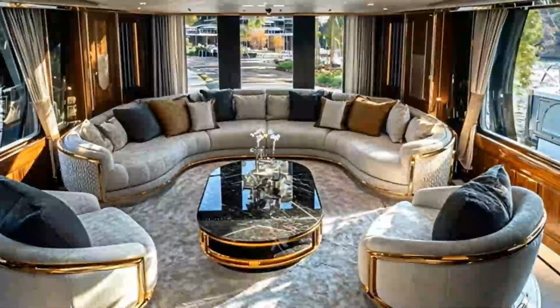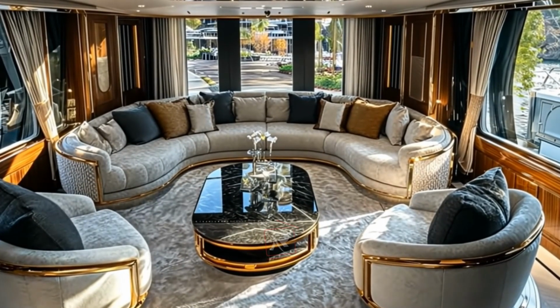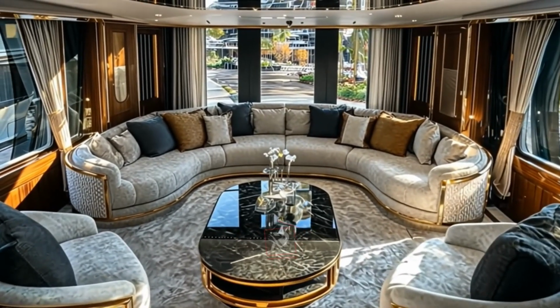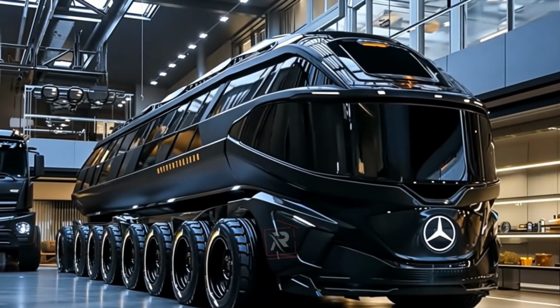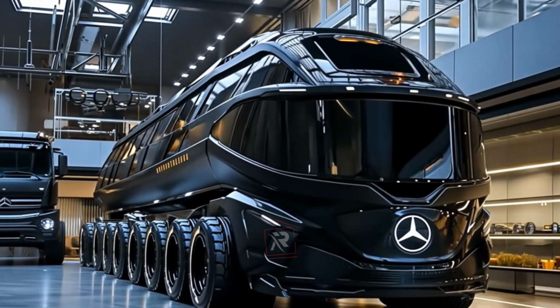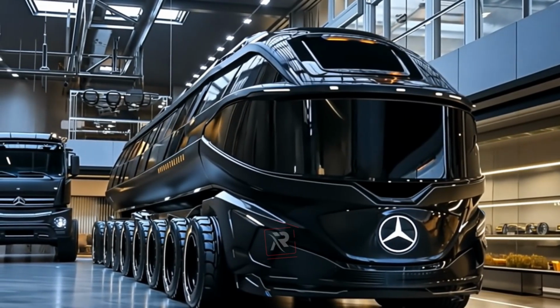the 2026 Mercedes-Benz Armadillo is more than simply a motorhome. It is a mobile fortress that embodies innovation, freedom, and comfort. It doesn't matter if you're driving through the middle of the desert or parking on top of a mountain slope. The Armadillo will make sure that every location seems like home, redesigned for the future.